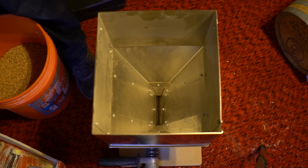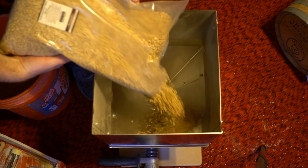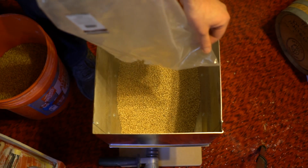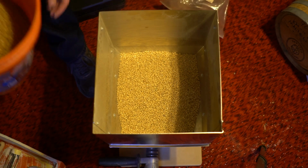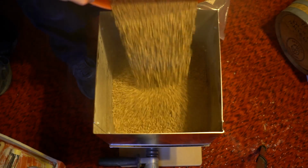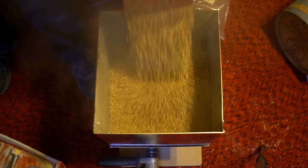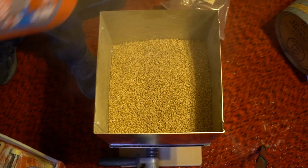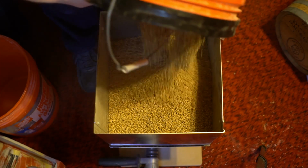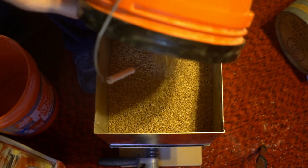For the grist, I went with a relatively simple grain bill. 39% wheat malt, 46% raw 2-row brewer's malt, and 16% golden naked oats.